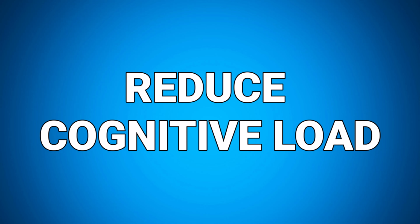The first out of 3 tips you can take from this study is to reduce your cognitive load on race day.